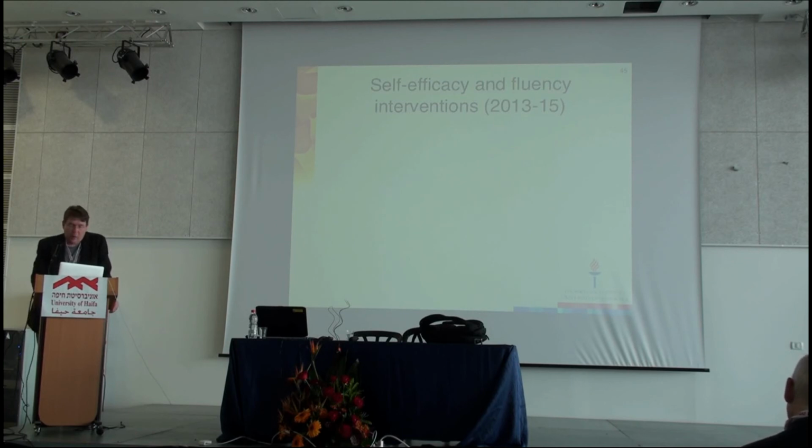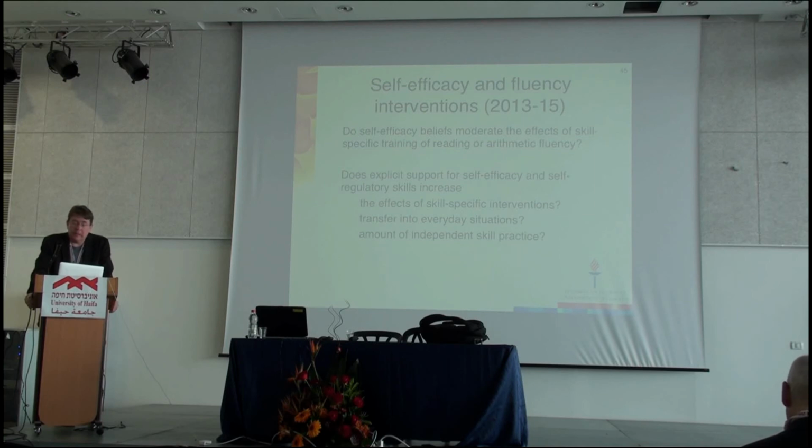So our bold aim is to find out whether self-efficacy beliefs moderate the effects of skill-specific training of reading or arithmetic fluency, and also whether explicit support for self-efficacy and self-regulatory skills during cognitive training, on top of that, increases the effects of skill-specific interventions, the transfer into everyday situations, or perhaps the amount of independent skill practice that children do outside the school setting.